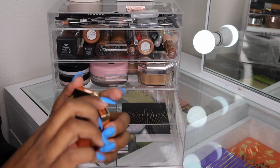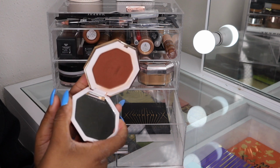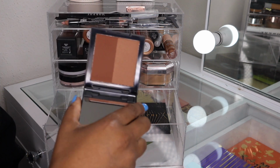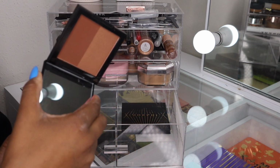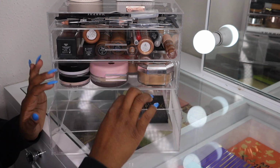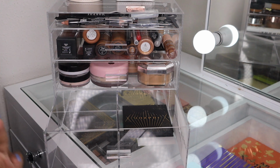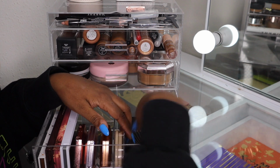Fenty bronzer, Mocha Mami. I think I'm going to put this back and use another bronzer. I have my Showmance bronzer and contour from Morphe. I think I might keep this one. No, I think I might switch this out with another bronzer. This is in here. This is my Morphe Supreme bronzer in there. Y'all know that's not going nowhere, period.